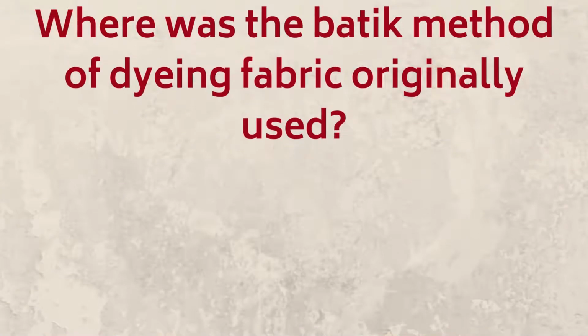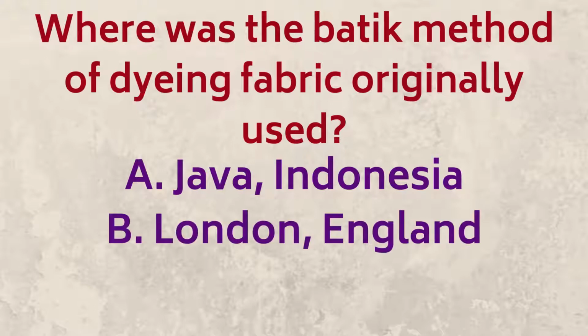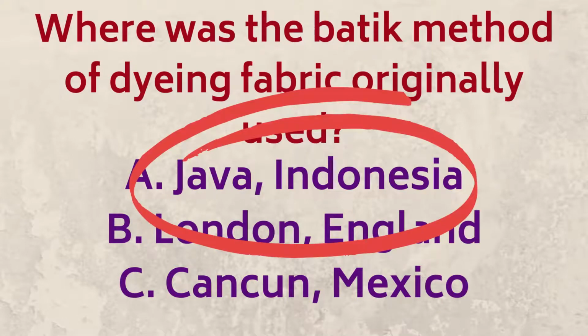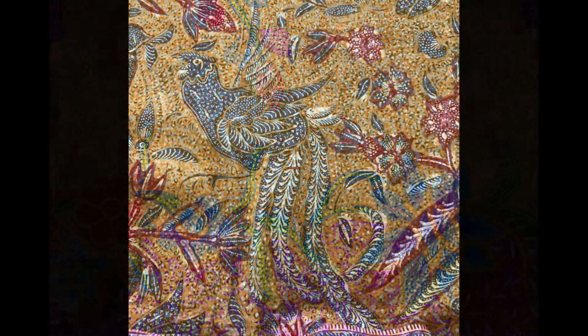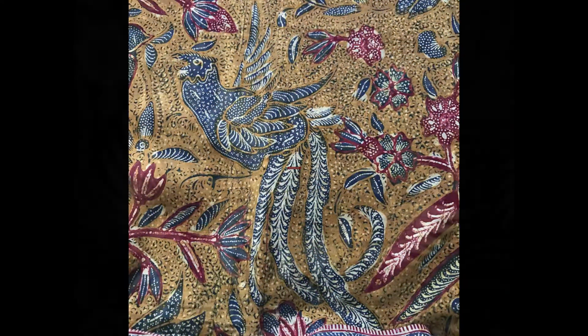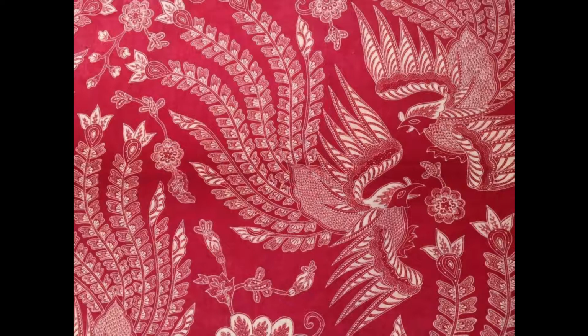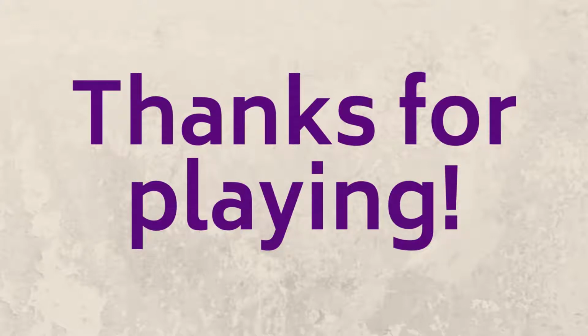Question 3. Where was the batik method of dyeing fabric originally used? A. Java, Indonesia, B. London, England, C. Cancun, Mexico. The answer is A. Java, Indonesia. Batik originated in Java, an island of Indonesia. In October 2009, UNESCO designated Indonesian batik as a masterpiece of oral and intangible heritage of humanity. Thanks for playing trivia with me, and I hope that you learned something.